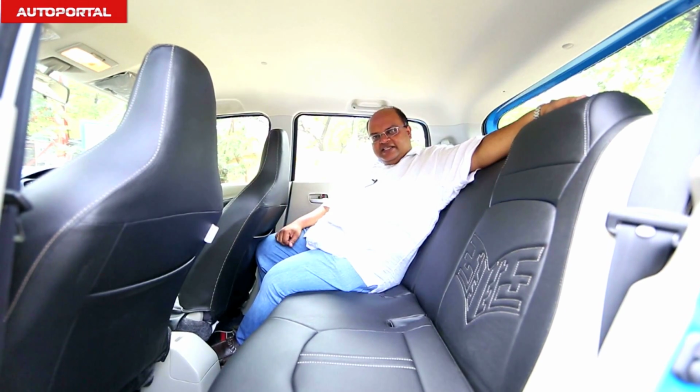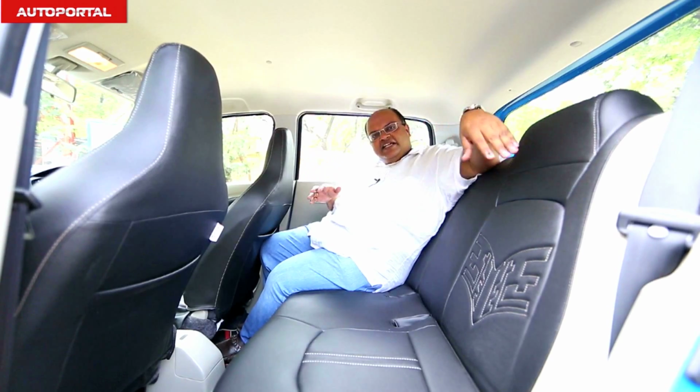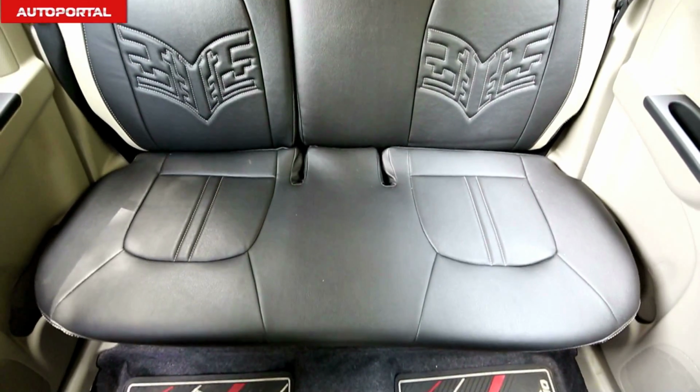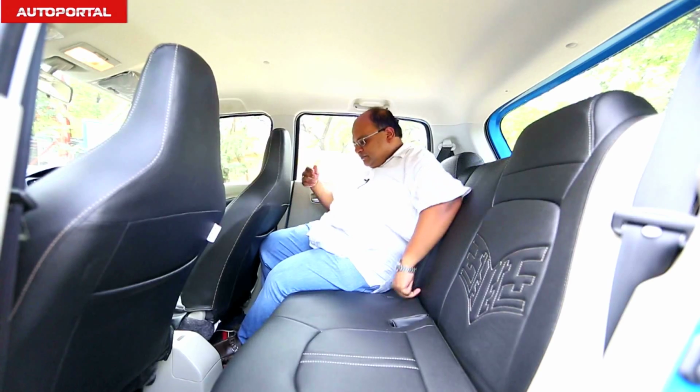Now I'm sitting inside the Celerio. You can see that I'm sitting in the back seat, and the space inside, well, I must say that for generously built people it may not be so good, but for most Indian body forms it's perfect.